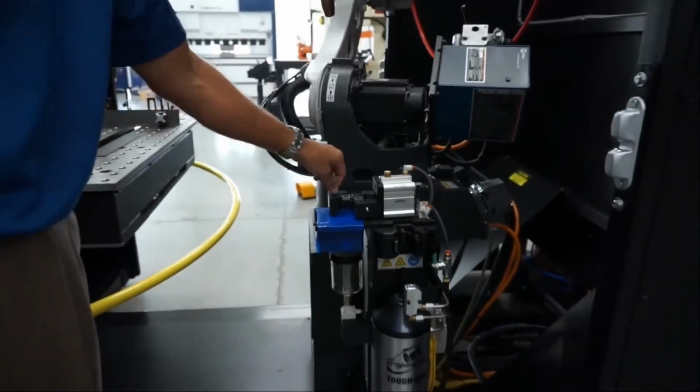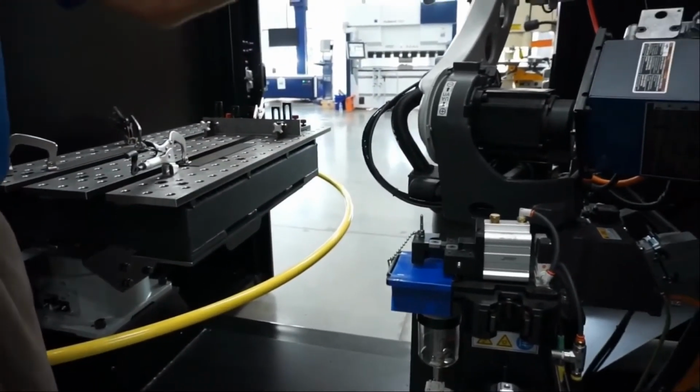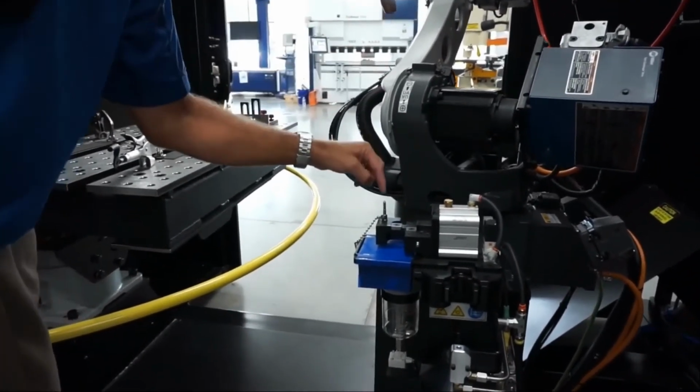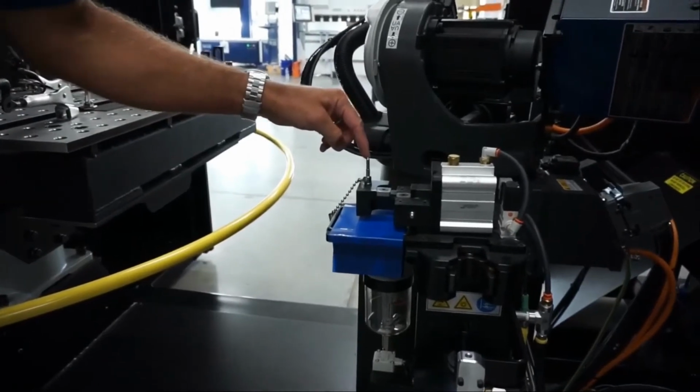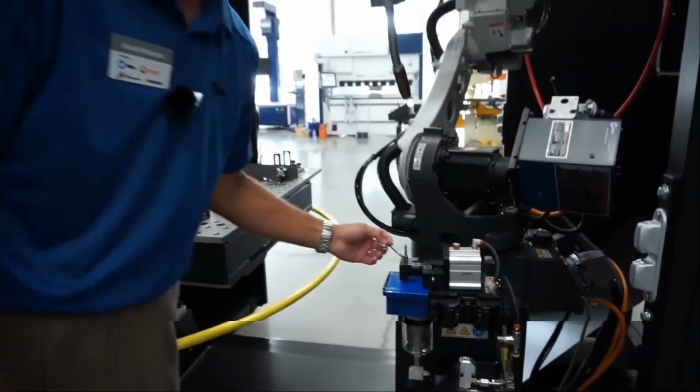We also have a TCP tool check. So if your welds are ever out of the joint, you run our pre-program that we put in when we build the system. This program is pre-programmed to come over and put the wire right over the point of this TCP check. If that's off, then you know something happened. Chances are your torch might have been bent from crashing or something like that.